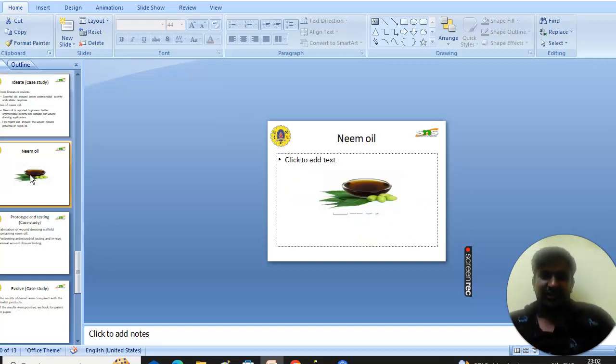The neem oil is loaded into the polyurethane and it was tested for various characterizations to validate its potential for wound healing applications.